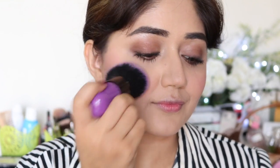The blush I used today is from Milani. I'll just show it to you in a second, and it's quite pigmented, so when I first put it on, it just looked crazy on my cheeks, but once I used this brush just to dab and buff it in, it just gave me a really nice blended and natural looking color.